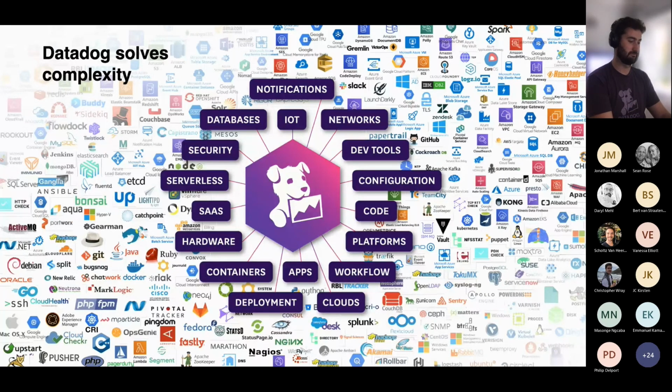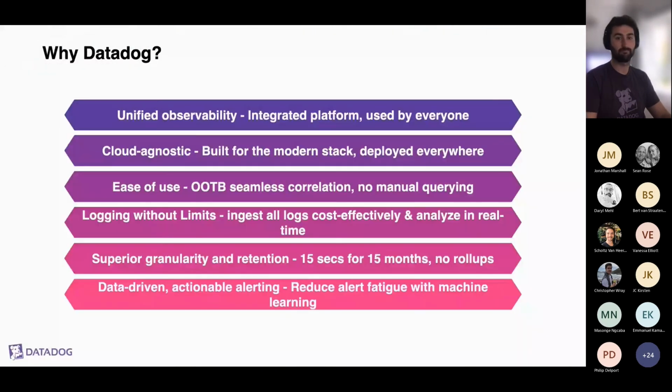Our biggest differentiator is that we unify the three pillars of observability: metrics, traces, and logs, in a SaaS monitoring platform with a single agent. Here are other differentiators that are unique to Datadog. We're cloud agnostic. We're built and designed for hybrid architectures and can be deployed everywhere. Some of the cloud native tools that are used today were built in a time where the environments were a lot more static. Now we live in a dynamic age, and being cloud agnostic should be at the forefront of your mind. Our ease of use.